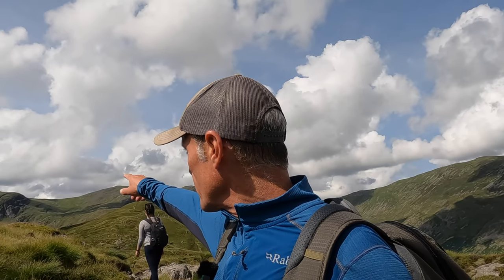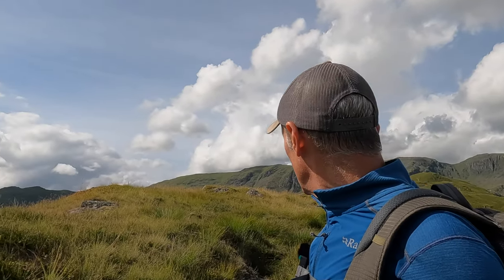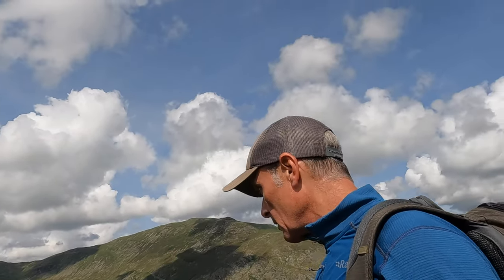But I'll just spin you around. I don't know if you can see the priest's hole. There's like a bit of a green ledge, and you can just see a black hole there. You probably won't be able to see it from there, but anyway, we'll have a close look when we get to it. Lucy's doing great, she's enjoying it, and Jin's doing really well as well. So what do we say, Susan? Onwards and upwards. That's it.